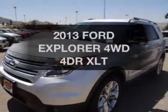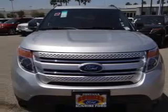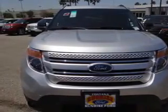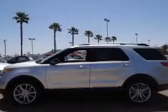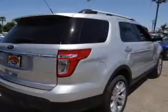Imagine yourself in this 2013 Ford Explorer. If you're looking for a first-rate auto, this one could be yours today. The powertrain includes four-wheel drive with a reliable six-cylinder engine connected to a smooth-shifting automatic transmission.